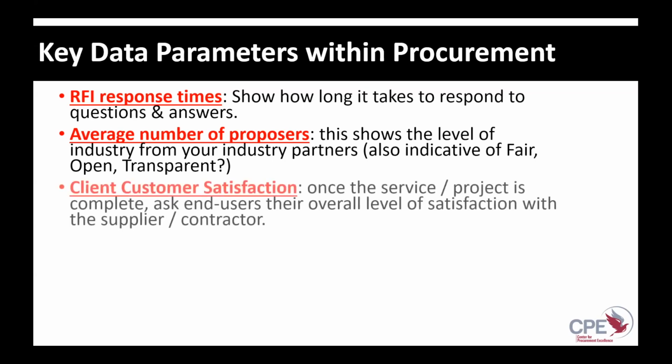Number 3, client customer satisfaction. How often after the procurement is done do you reach out to your end users and ask, on a 1 to 10 scale, what did you think of the overall experience on this procurement? I'm not saying do a big giant survey, just ask them 2 questions: a 1 to 10 satisfaction rating, and second, would you do this again? Yes or no? That's it.